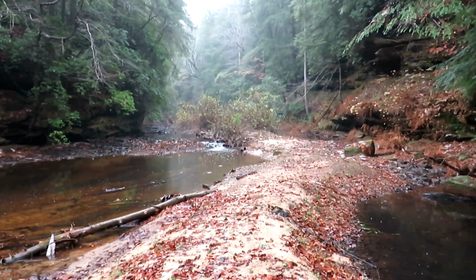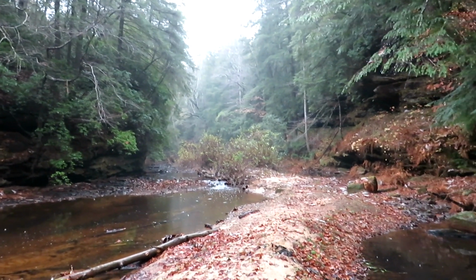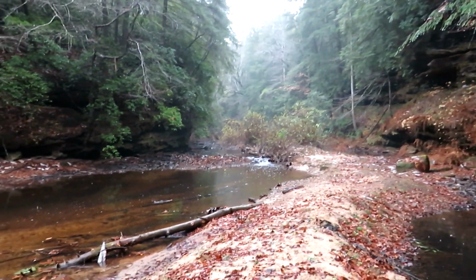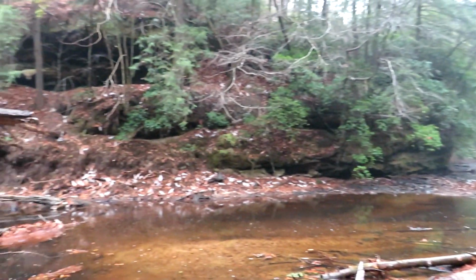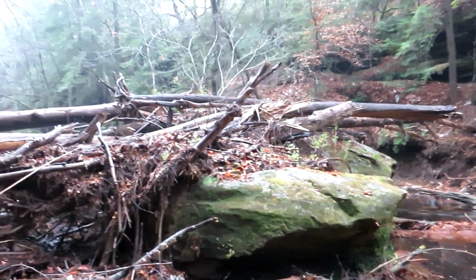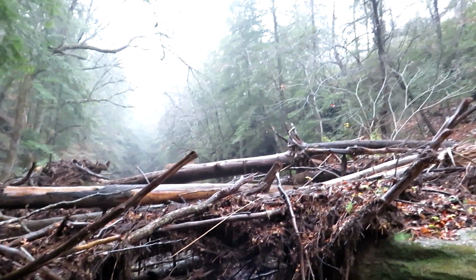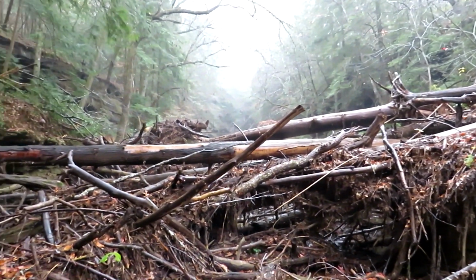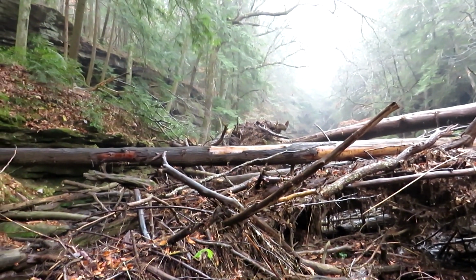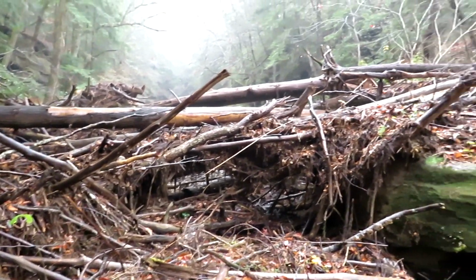You can see the power of water that moves through this place. It comes downstream. You hit this boulder. Look at these large trees that would have been washed. All of this washed from upstream somewhere. Impassable for sure.